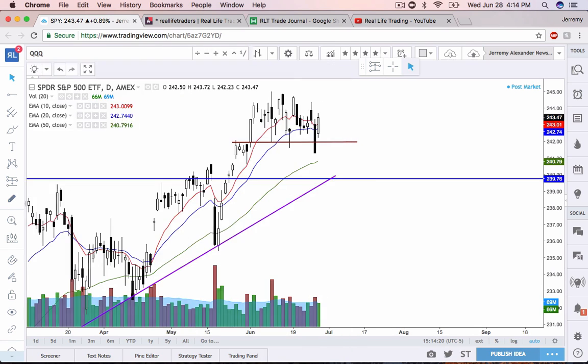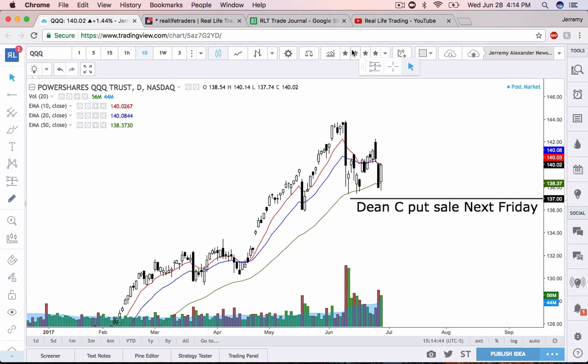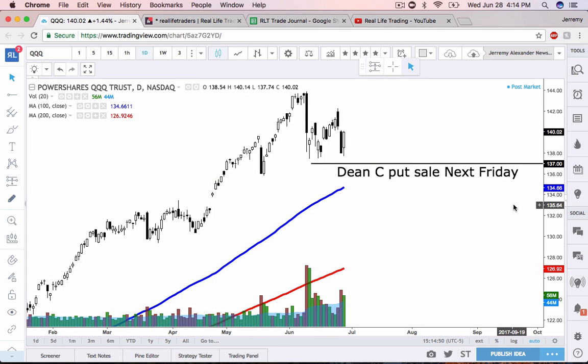Nice looking bounce. Here's the Qs, QQQ, and we're trading down to the 50 and bouncing. It's very odd that we're bouncing out of the 50 because I don't know if we've done that before recently, but either way, we're sitting around the top of the 50 EMA on the Qs. Nice bullish candle coming in. The trend is still bullish. Here's the 100 simple moving average, and my buddy Dean has a put sale expiring in 2 days at 137. Obviously, one candle can change everything. So if tomorrow we close below 137, that would be a pretty bearish ordeal, I feel like. But then that 100 is pretty much right there.